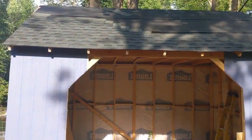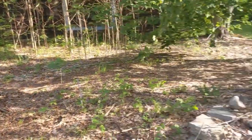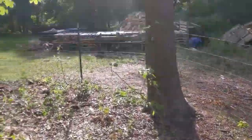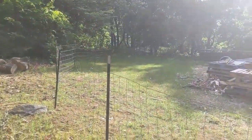So, obviously we are not done, but we are fenced in, baby. So I had a lot of trouble driving in some of the last few T-posts. So the previous owners must have done some grading and then filled it back in with rock, because trying to get those T-posts in just wasn't happening.